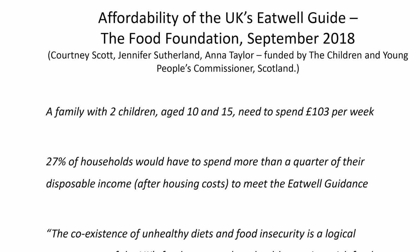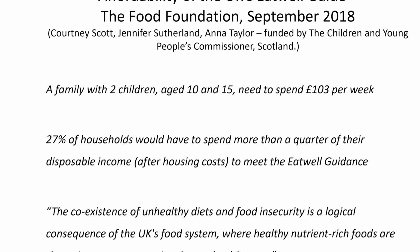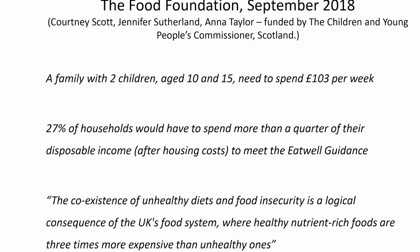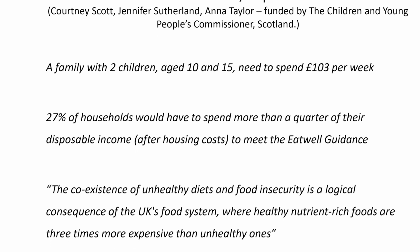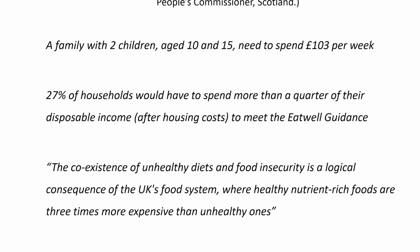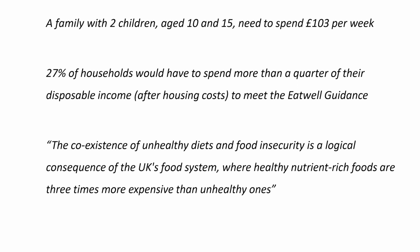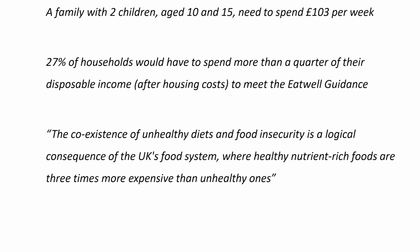And the authors conclude that the coexistence of unhealthy diets and food insecurity is a logical consequence of the UK's food system, where nutrient-rich foods are three times more expensive than unhealthy ones. So the amount of money available can have a big influence on the food choices that people make and the food culture that we see.